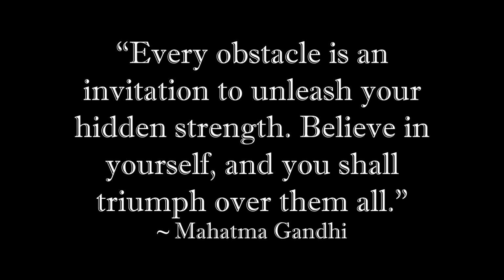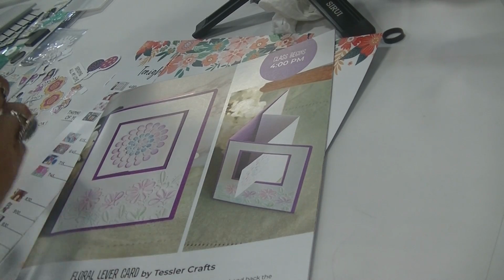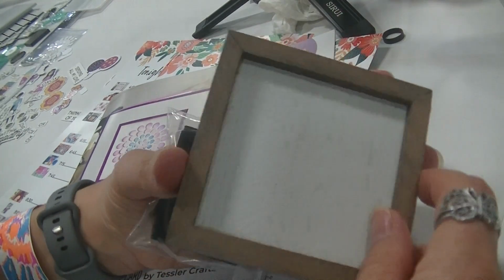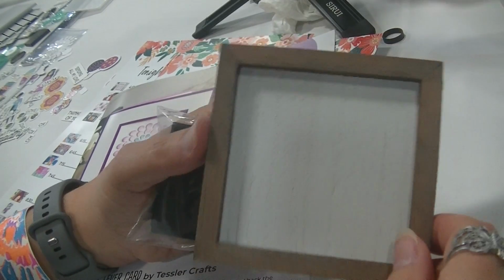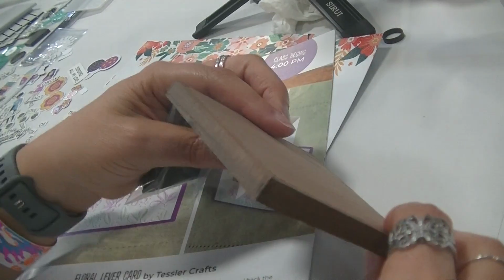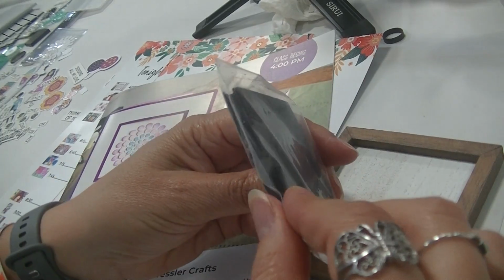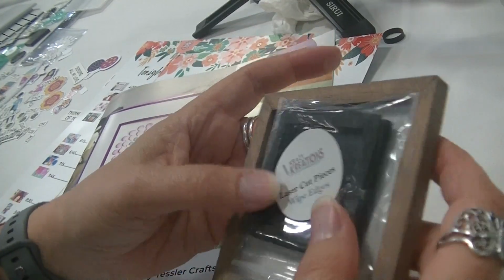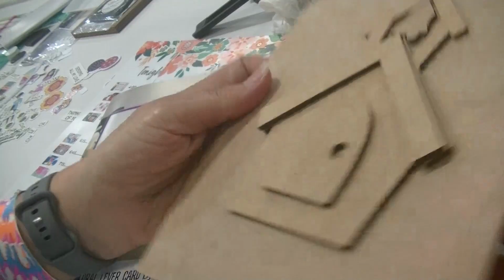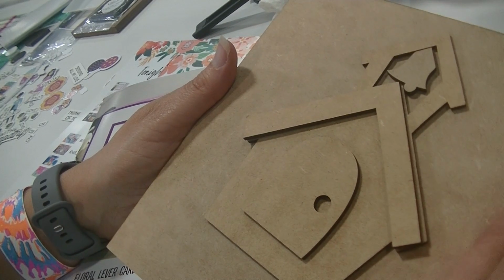Every obstacle is an invitation to unleash your hidden strength. Believe in yourself, and you shall triumph over them all. Mahatma Gandhi. The biggest problem I think I'm going to have, I don't think I'll be able to use everything. I mean, this wooden frame is a little thicker than that little coffee tag from last year. Oh, look, and this is a little frame too. At least that one's thinner. We might be able to use that. But this big old thing, yeah, I don't know. That might just be a mixed media project all in itself.